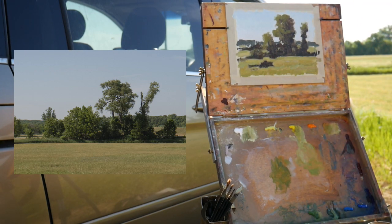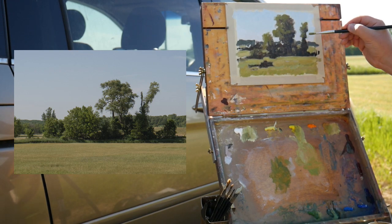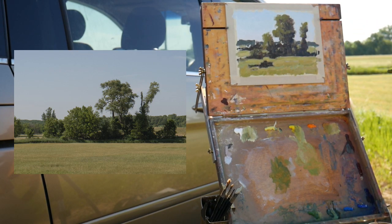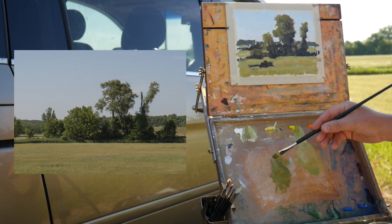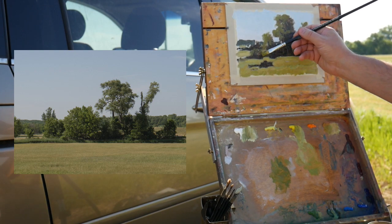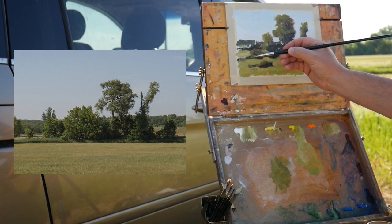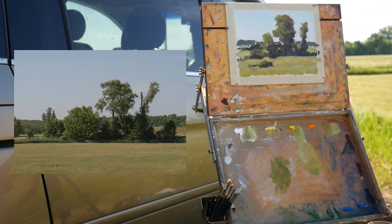And it's so important when you're painting these scenes that you squint at your scene and look at the whole thing. Don't just look at one little spot. If you just look at the highlights of the trees themselves, you're going to end up painting them really bright in comparison to what else is around, and that's going to be a disaster.